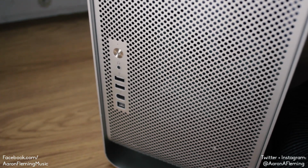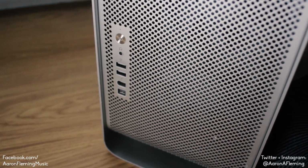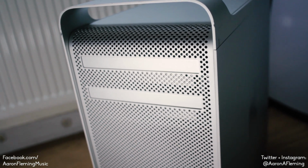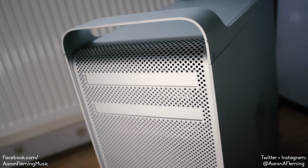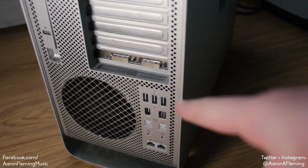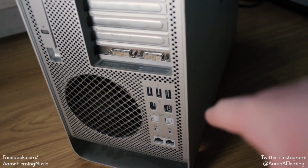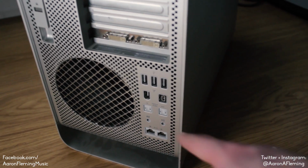On the front, it has a headphone jack, two USB 2 slots, a FireWire, and something else which I can't exactly recognize from here because I've never actually used it. It also has two SuperDrive bays. One of these is actually in use, the other lies empty until you upgrade it. At the back we also have three USB 2 slots, another FireWire, optical audio in and out, microphone input, headphone output, and also two LAN ports.